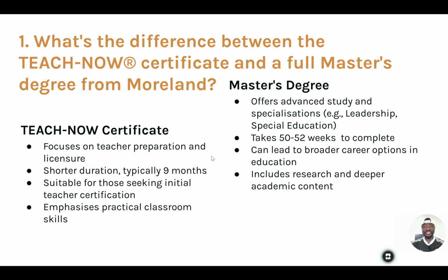So the first question: what is the difference between the Teach Now certificate and a full master's degree from Moreland University? First, let me talk about the Teach Now certificate. In most states in the United States, to receive a teaching license or a teaching credential, there are some requirements to be met. And one of the commonest requirements is to have undergone an approved teacher training program. So once you have the certificate from an approved teacher training program, you add it to the other requirements, and then you apply for a teaching credential or a teaching license from any of the states. The Moreland University Teach Now certificate is an approved teacher training certificate that you can add to apply for a teaching license or a teaching credential from some of the states in the US. So that's the Teach Now certificate.